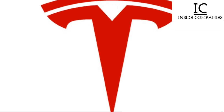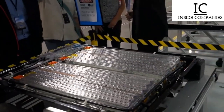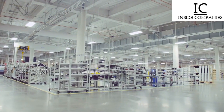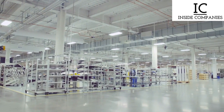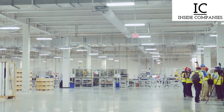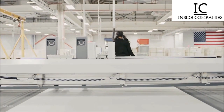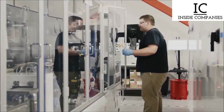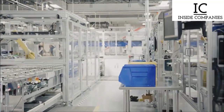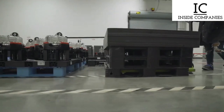Hanson claims that the company failed to notify the DEA and local law enforcement officials about evidence of cocaine and crystal meth smuggling on factory grounds in connection with a Mexican drug cartel. He also claims that the company successfully suppressed his internal investigation into the alleged theft of $37 million in raw materials.